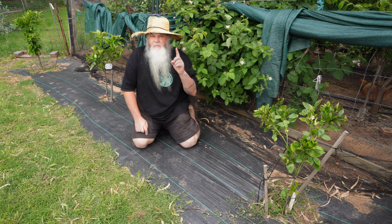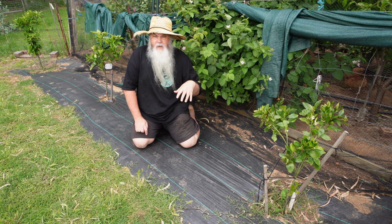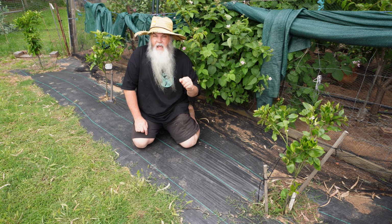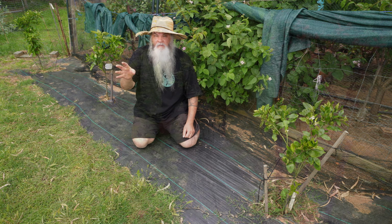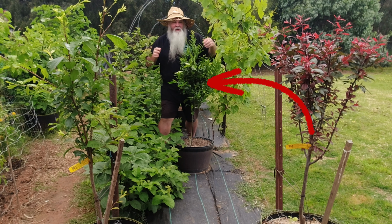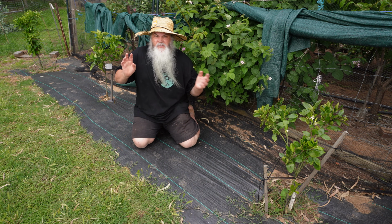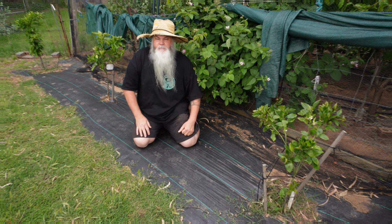Oh, and also the mandarin that I've got in the orchard, that's coming out, and it's going to go in here somewhere, possibly into a large pot. And I've also got another mandarin in a pot over there. I think they're both Japanese seedless mandarins, and that's already in a container or a pot, and that's also going to come over here. And I'm going to keep this area as my citrus area.